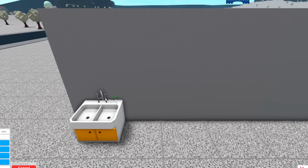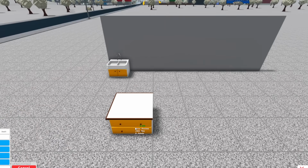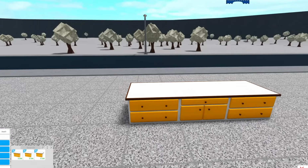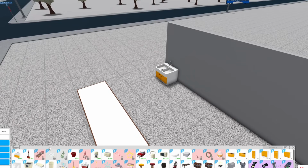So we have a retro cabinet sink. Let's start with just the kitchen items. Then we have an island, a kitchen island. So of course we have all of the sides. So this is what all of the sides of the kitchen island look like. So you have the center one and then of course the side ones. And it's all retro inspired.